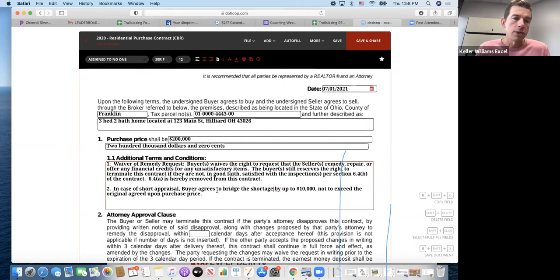So in our situation here, if it appraised at $185,000, we would be on the hook for $10,000, making the new purchase price $195,000. Does that make sense?